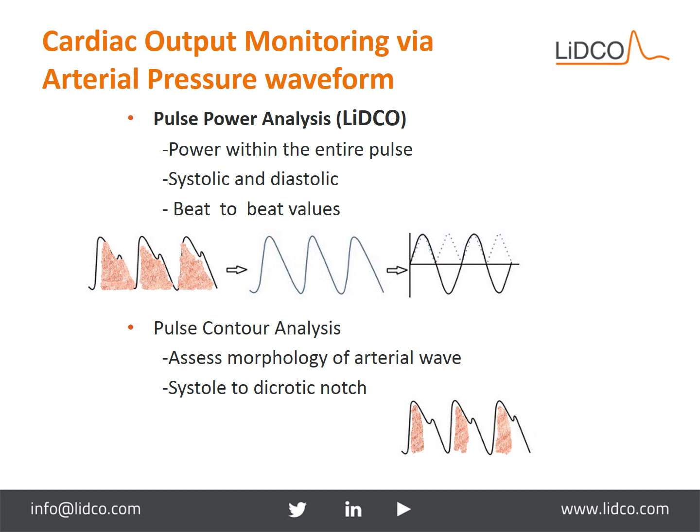Pulse contour analysis also assesses the morphology of the A wave, but in this case, it is limited only in that it is looking at the systolic cycle of the heart, as indicated here in the shaded area to the dicrotic notch. So looking at the entire stroke volume, and that's what we're talking about here, the entire stroke volume for the heart is extremely valuable when we're measuring that area for us to determine cardiac output.